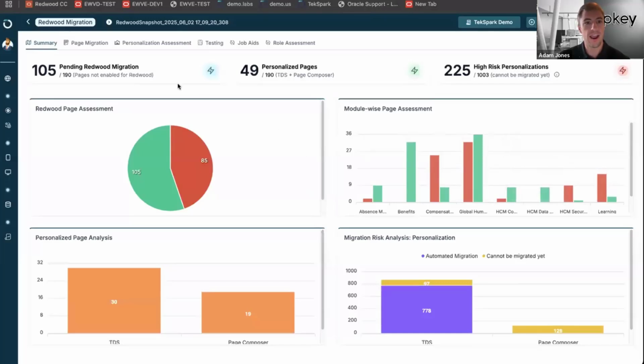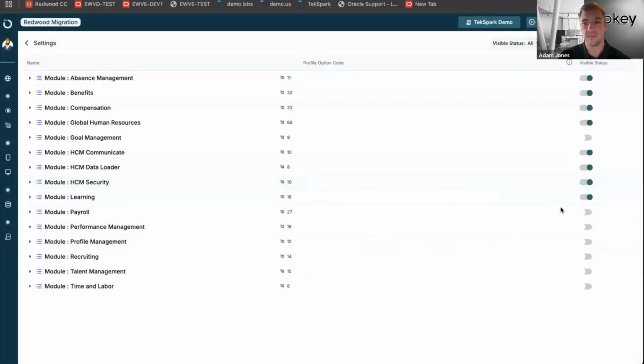And then you can see here our graphs and our numbers up at the top have now been updated to where we only have the modules that are in our scope that we need to build out as part of this Redwood migration project. So if something were to come into your scope, or you just wanted to look at this in a limited capacity for one reason or another, again, thinking about how you're reporting this out to the higher ups, this gives you some additional ability to focus in on those particular modules. And if you want to expose other modules as well, you can, of course, go back and re-enable those tabs as well.